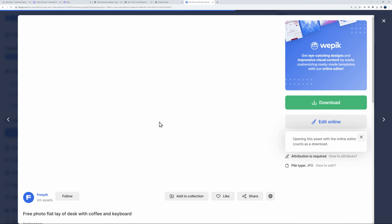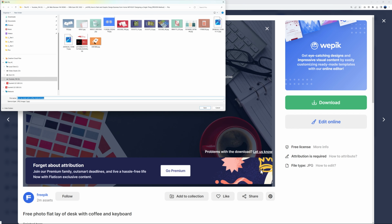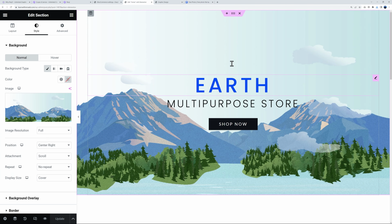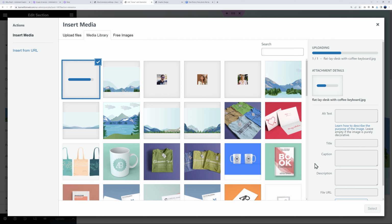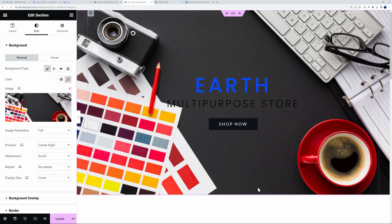So as an example here, I'm just going to download this one. Okay, so download again. I'm going to download in that size. Save this in our folder, and let's go back here now and change the image. Upload file, select file, and this is the one we just downloaded. Now you might have to try with different images. Feel free to try different things. Oh, there you go, guys. As you can see, this does stand out quite a lot now, doesn't it?